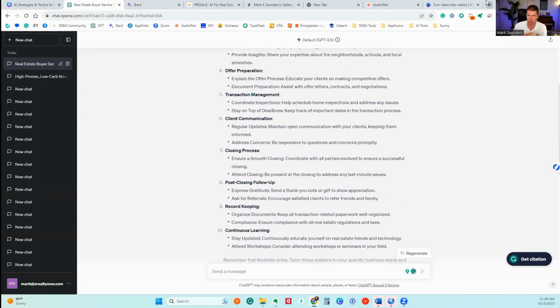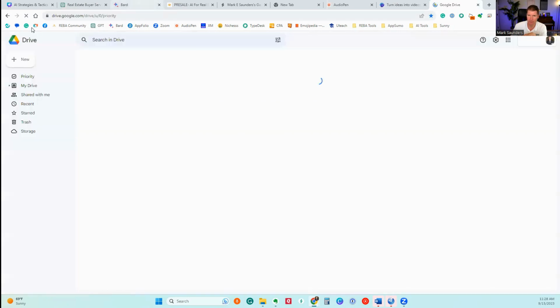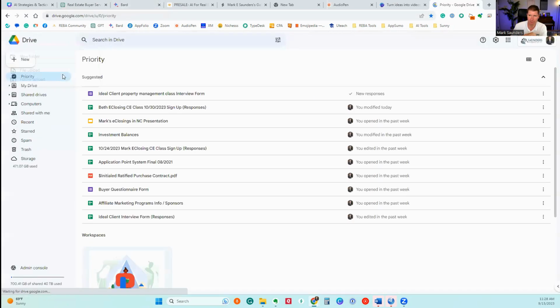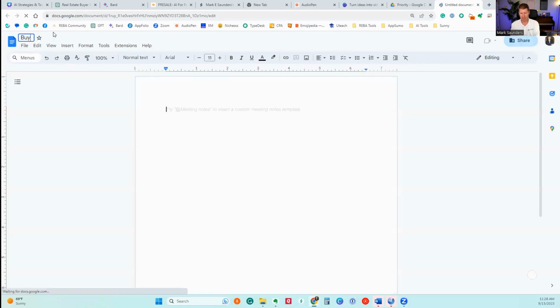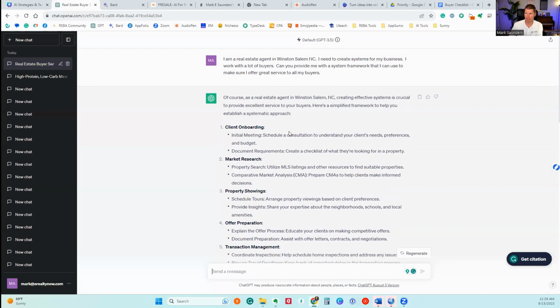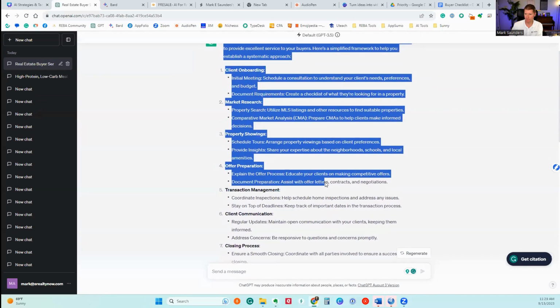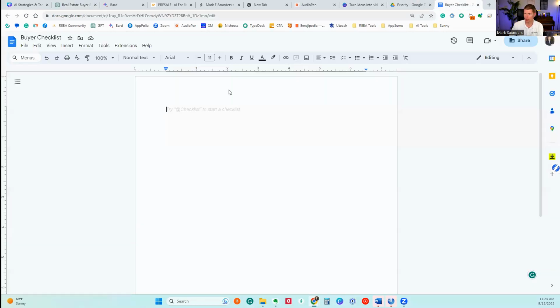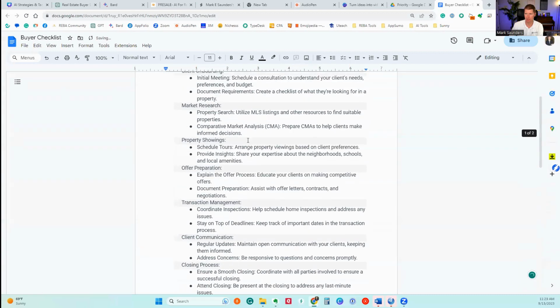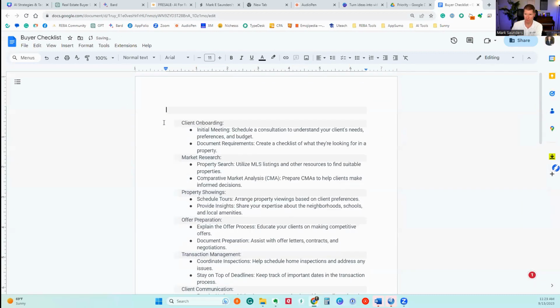So what I would do, if this is what I'm building out, I would go into my Google Drive and go to a Google Doc, and I'll just show you how easy this is. As you can tell, I'm doing this in real time. Buyer checklist. And then I'm going to go back to the very beginning, the foundation of it. I'm just going to highlight it all. This is exactly how I build an HOA management system using this. Paste. There we go. This part we don't need, going to delete it out.